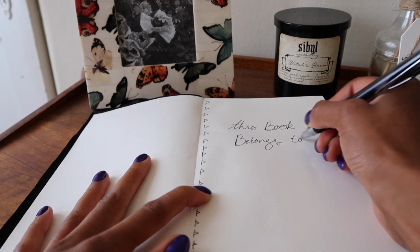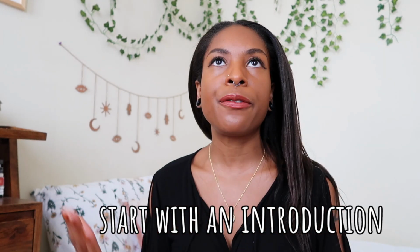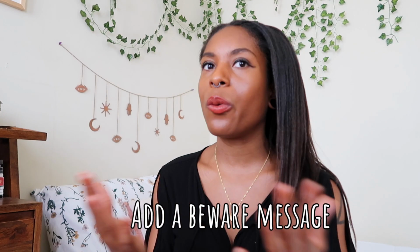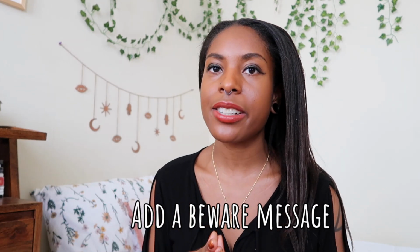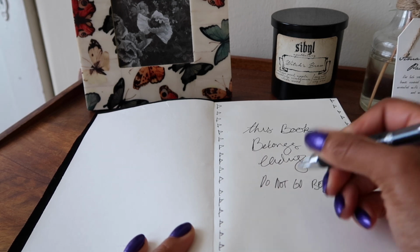When you're opening your Book of Shadows, you want a page that says who this belongs to. This book belongs to Eadig. And maybe having an introduction after that, saying this book is for this specific type of magic that I'm working through and trying for myself. That sort of thing, so that you have a goal for yourself with your Book of Shadows as well. And you can also add a little beware message for any trespassers. Anyone that goes beyond this page, beware, because this could happen to you.